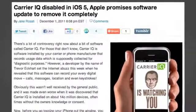Apple has released a statement saying that they took out Carrier IQ in iOS 5 before the scandal, and the only way to turn it on now is to go into diagnostic mode on your phone, so it's off by default, which is nice. And the company is planning to release a software update to totally eradicate any little bits of Carrier IQ that still exist. So that's the upside, I guess.